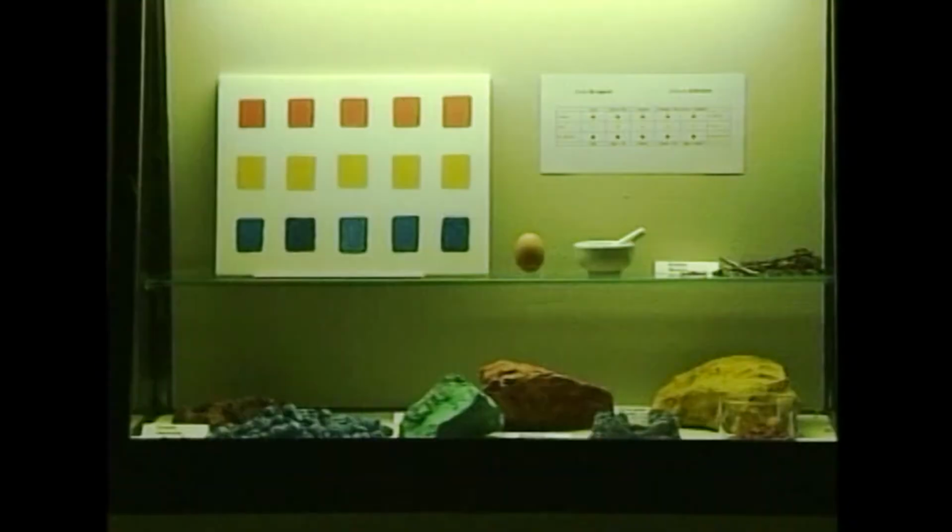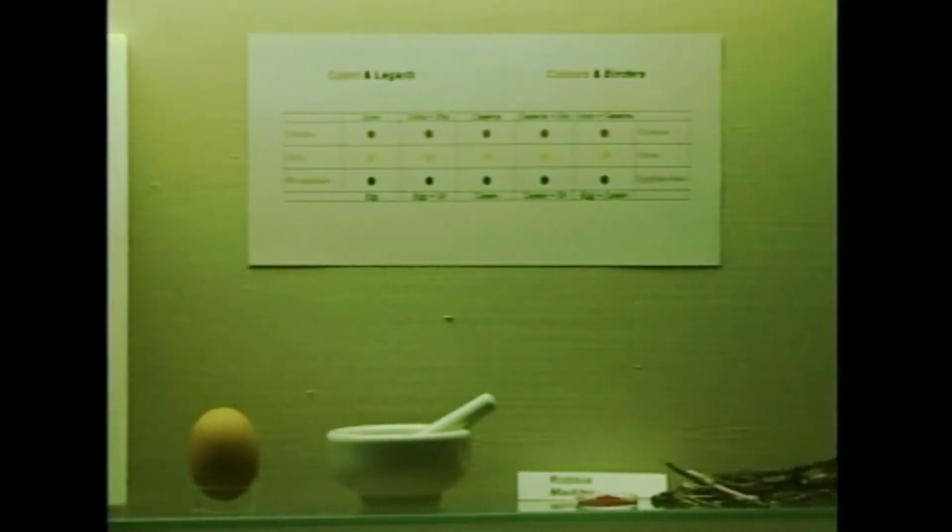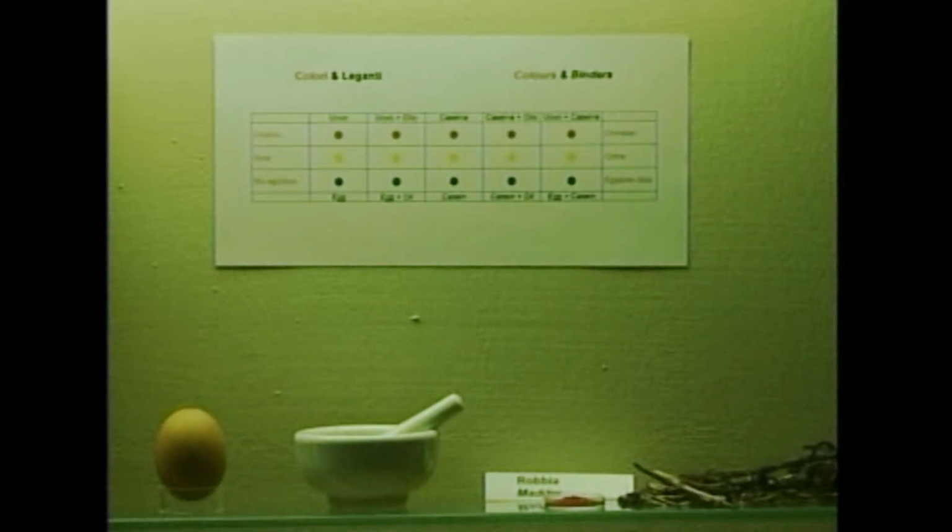The ancient Greeks had developed the use of red and white lead, as well as vermilion. The reason that Egyptian blue is so common in analysis is that it is very stable.